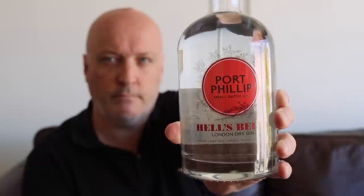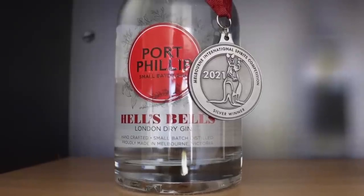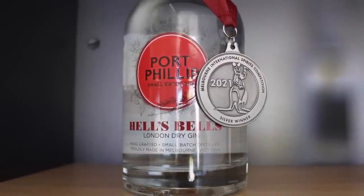This is the first gin that we make, Hell's Bells, and this is a London dry gin. It's your traditional gin. It's like your Gordon's and your Bombay. And this has done really well. This has picked up silver in the International Spirits Awards as well as the Australian Gin Awards. We're really happy with this one. And we called it Hell's Bells, and this one's named after my first wife. Her name was Helen, and this is in homage to Helen.